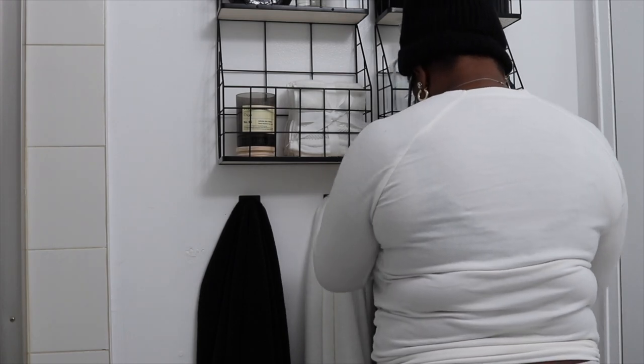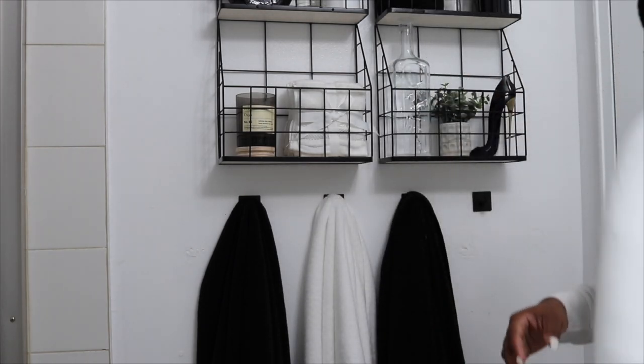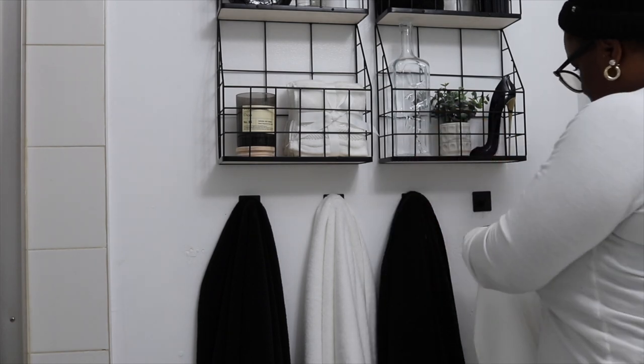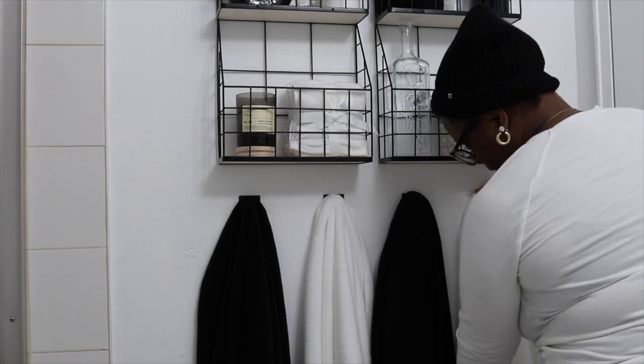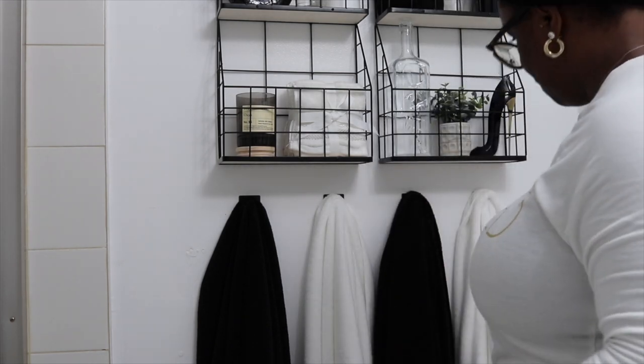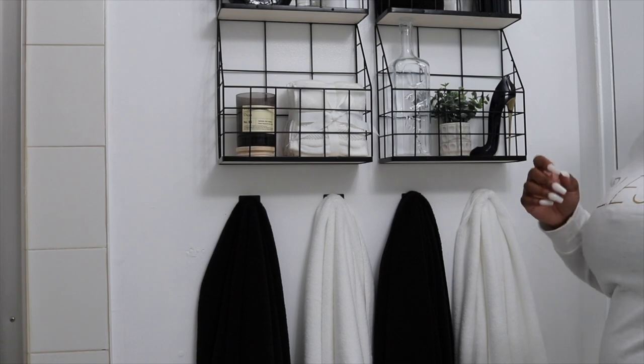And then these towels I got from Burlington. So I was thinking about using this area for our bath towels, but our bath towels are all different colors right now and I didn't want to have that in this area, so I just used it for decor towels for now, but eventually I think I'm going to change it over to that.